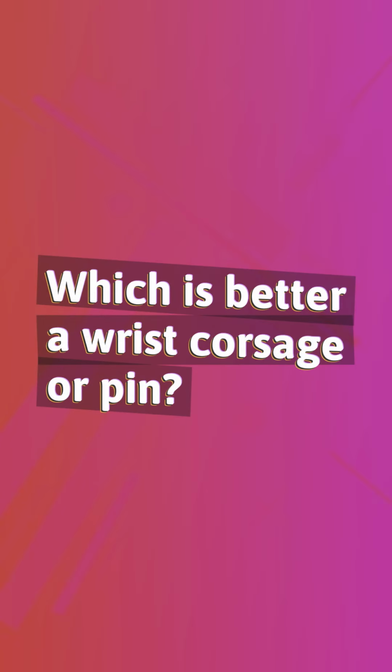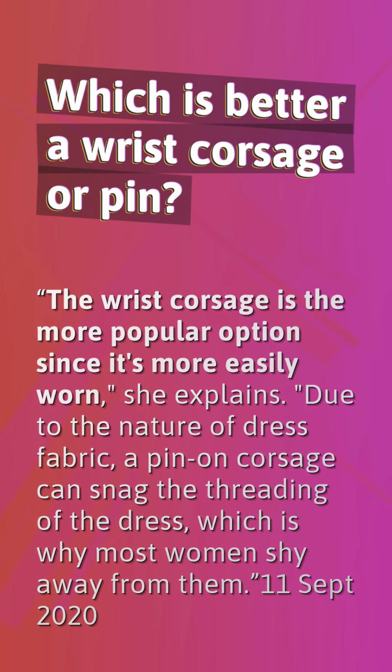Which is better, a wrist corsage or pin? The wrist corsage is the more popular option since it's more easily worn, she explains. Due to the nature of dress fabric, a pin-on corsage can snag the threading of the dress, which is why most women shy away from them.